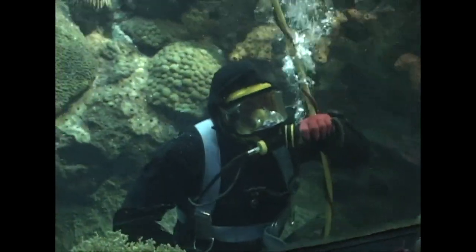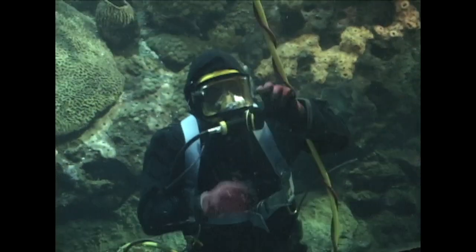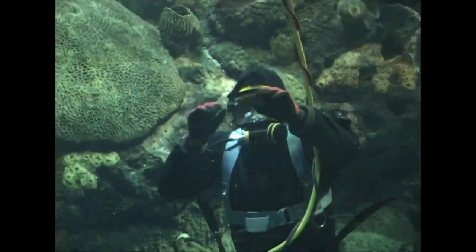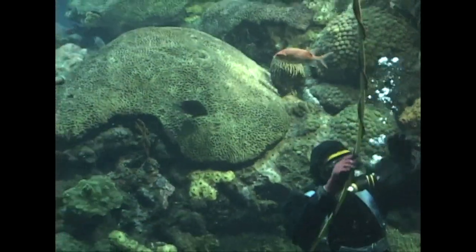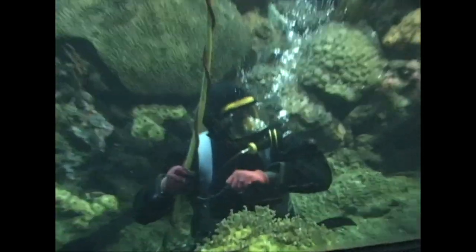And CJ, father and son team in the water, two of over 150 volunteer divers that help us out here at the aquarium. How are you doing, Chris? Hello, Carol. Hello there. Hello, all you Tennessee Aquarium visitors.